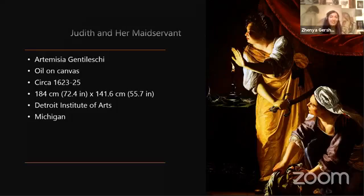And she decides to take the matter into her own hands and sneaks into the enemy's camp, like Jeff had said, manages to seduce Holofernes and cut off his head, and then she has to take the head back because this is an inspiration to say to the Jewish people, keep fighting. That enemy is slain, and I, a woman, was able to do it. So you guys can do the rest of it, right? I did the hard part.